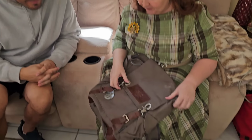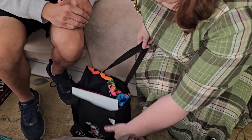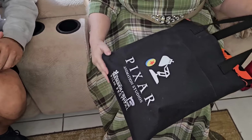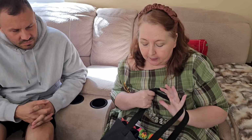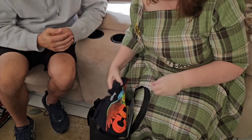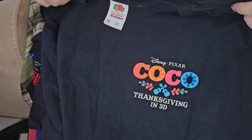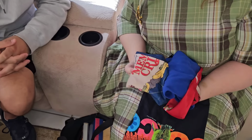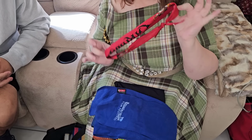So this is a really, really cool backpack. That's part of the actual member cruise. Members only. And then we get into the bag that we get. You first get the bag. So this is a cruise bag. And this was the Member Cruise Film Festival. One of the movies they were talking about, and we got to see the first 10 minutes of it, was Coco. So we got this Coco shirt, and it said coming out Thanksgiving in 3D. And then you just start digging through, and there's more scarves. This scarf was for the Olaf party, and then the headband for the Pirates of the Caribbean party.